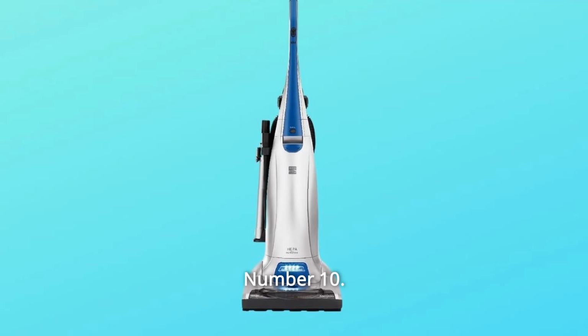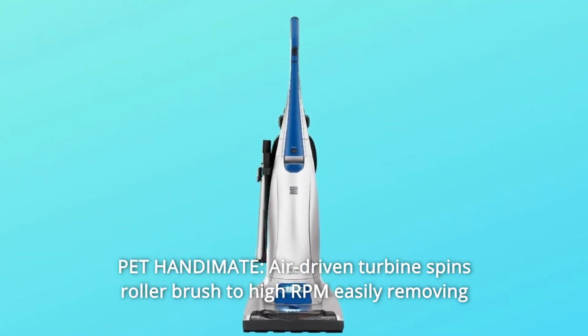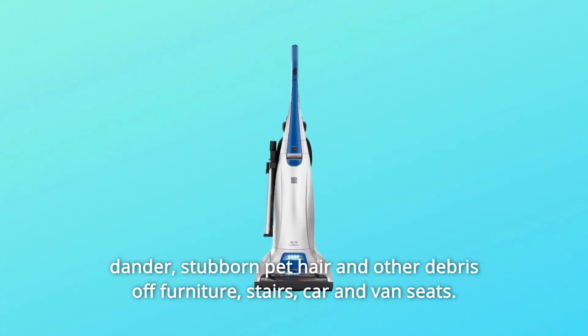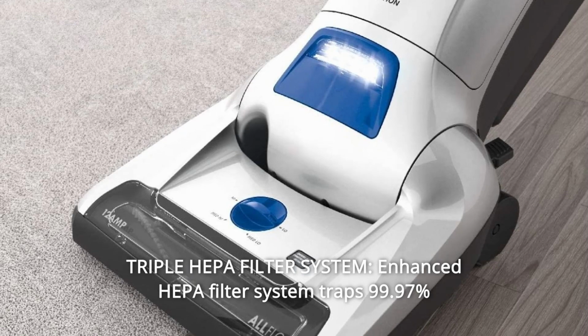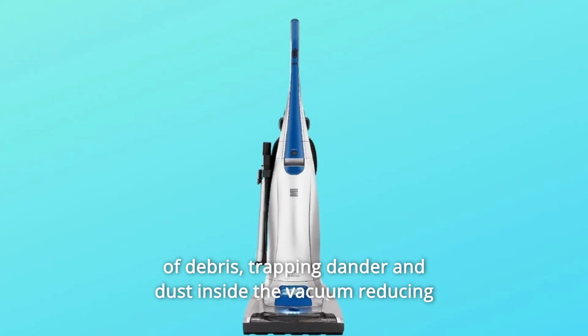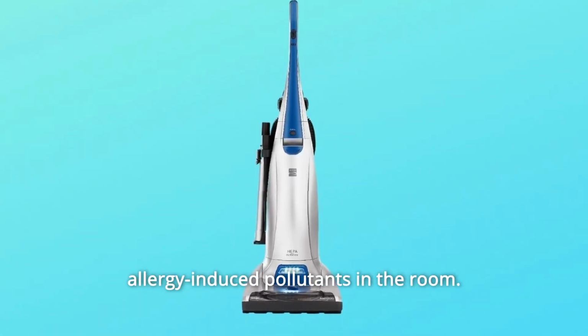Number 10. Pet Handi-Mate. Air-driven turbine spins roller brush to high RPM, easily removing dander, stubborn pet hair and other debris off furniture, stairs, car and van seats. Number 11. Triple HEPA filter system. Enhanced HEPA filter system traps 99.97% of debris, trapping dander and dust inside the vacuum, reducing allergy-induced pollutants in the room.